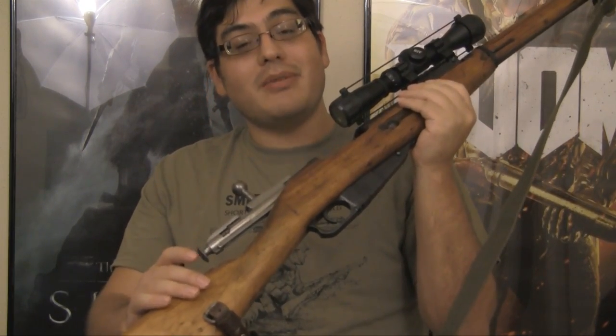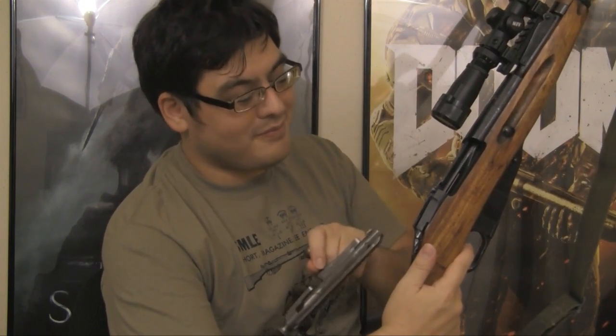But anyway, so removing the bolt on the No.4 Mark 1 is not easy. Now the No.4 Mark 1 Star is a little easier. That one, of course, not really. So you want to remove the bolt on a Mosin Nagant, right? Now on the old Mosin here, I'm not sure if it's in frame. You pull down on the trigger, pop it out. Very easy. That's one of the other advantages of the Mosin.